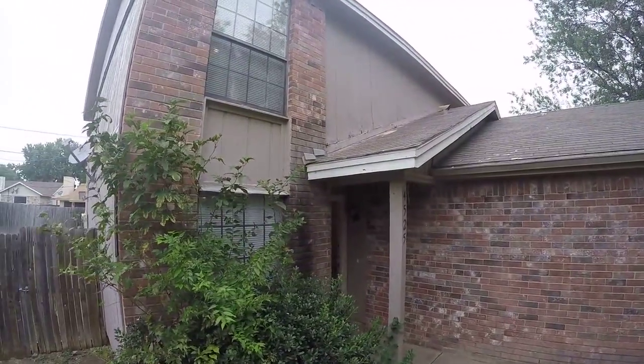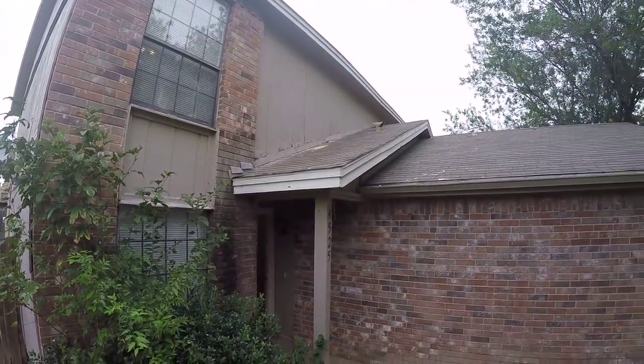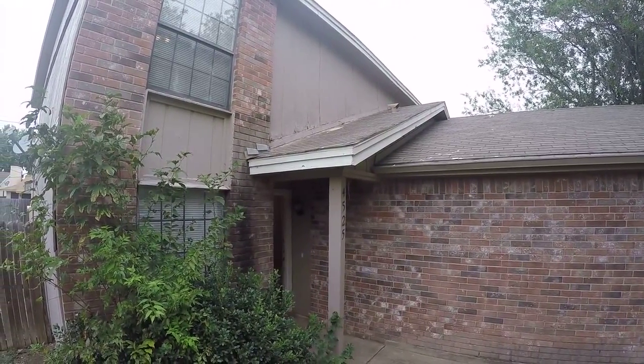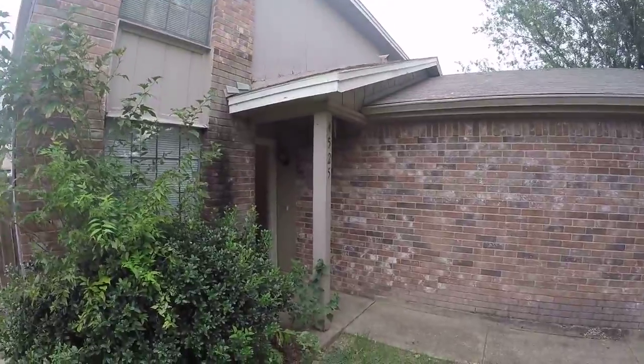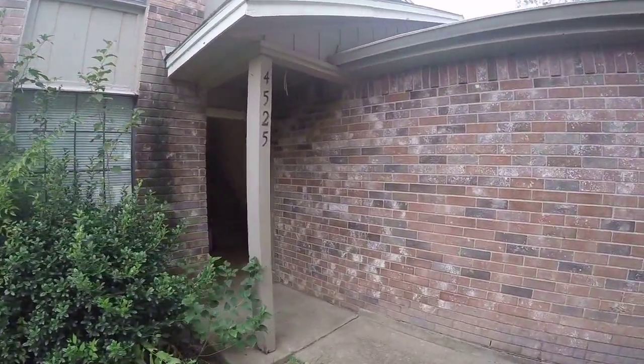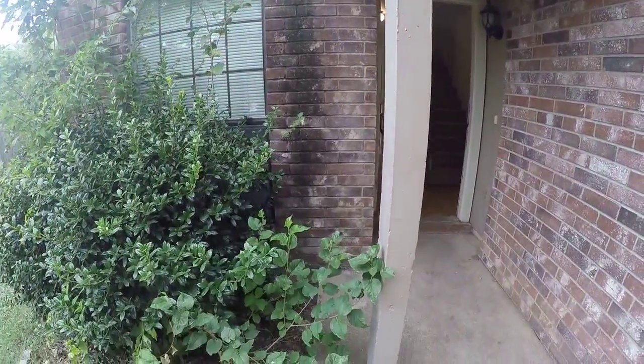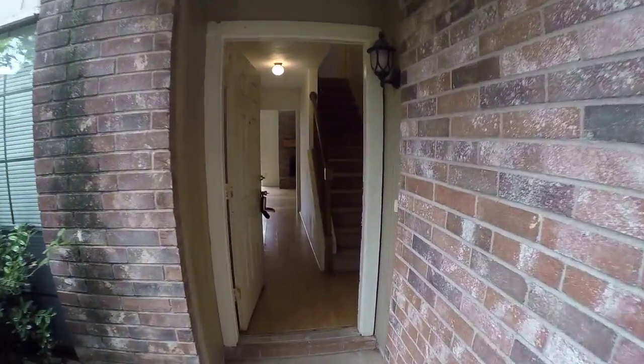There is some wood rot up there on the upper gable. We might throw a 1x12 down the side and trim and paint that just to make it look a little bit better. We might pressure wash this brick. It would look a lot better. That's not too much.